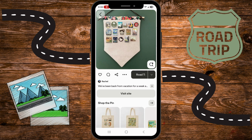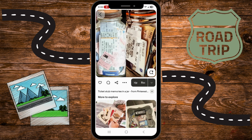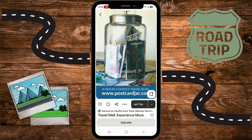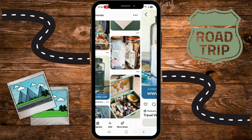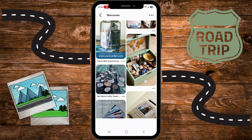Here they have pins, because pins are popular to buy as you're traveling, and you can hang it on a banner when you get back. I like the jar idea. And you could just have different jars for your different trips, but you put all your ticket stubs and stuff in those. Here's another example of that, a bigger jar. This one kind of looks like it might have postcards in it. And then here's another memory box where they put mementos in.